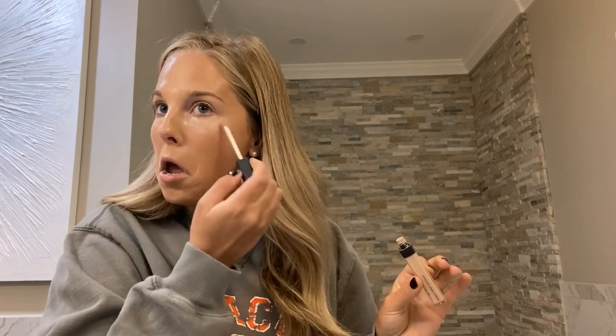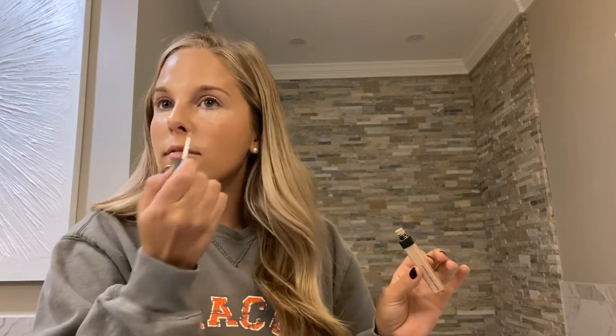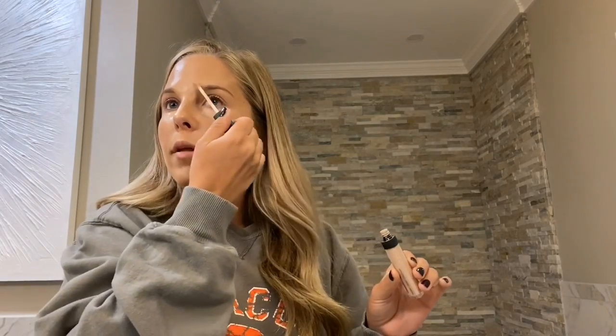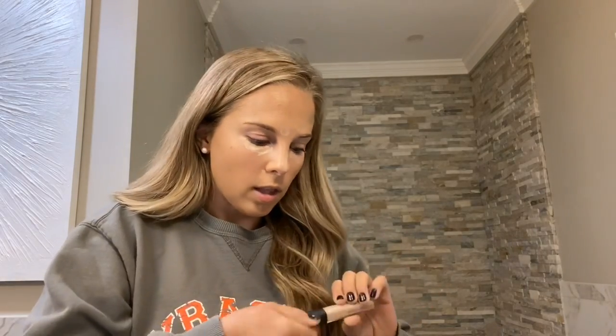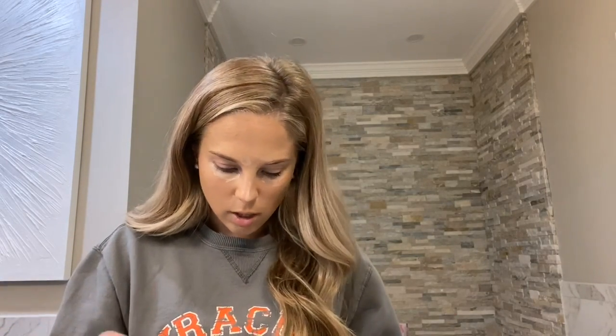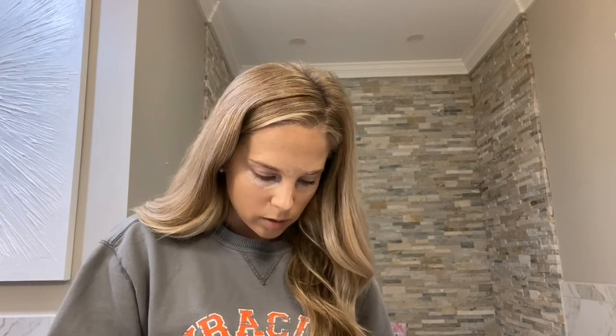Anyways, I just apply like this and then up there, especially because I have a blemish. That's that. And then usually I always switch out what I use, but today I'm using, I don't even know where it is. So I use my foundation brush when I want it to be easy peasy lemon squeezy.